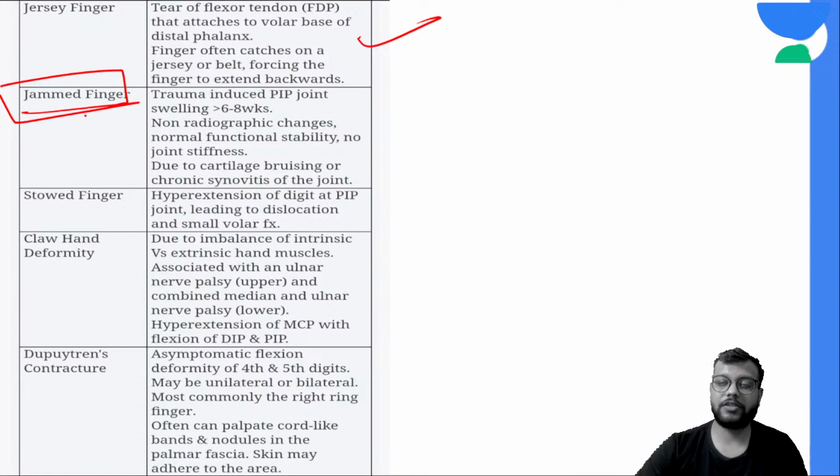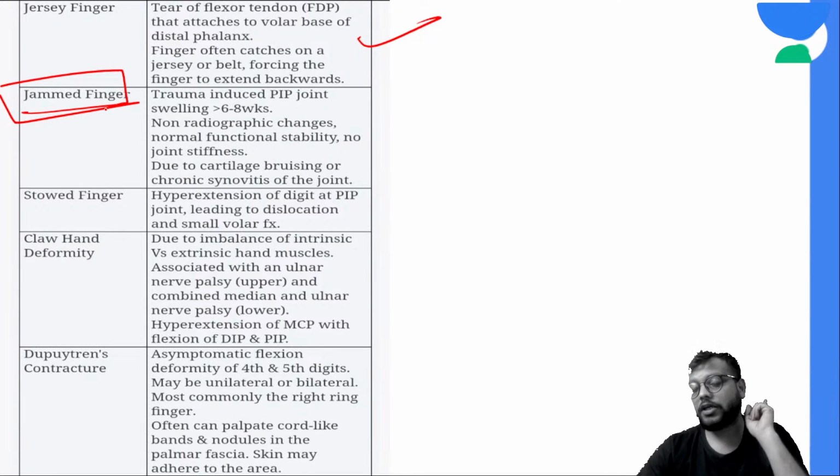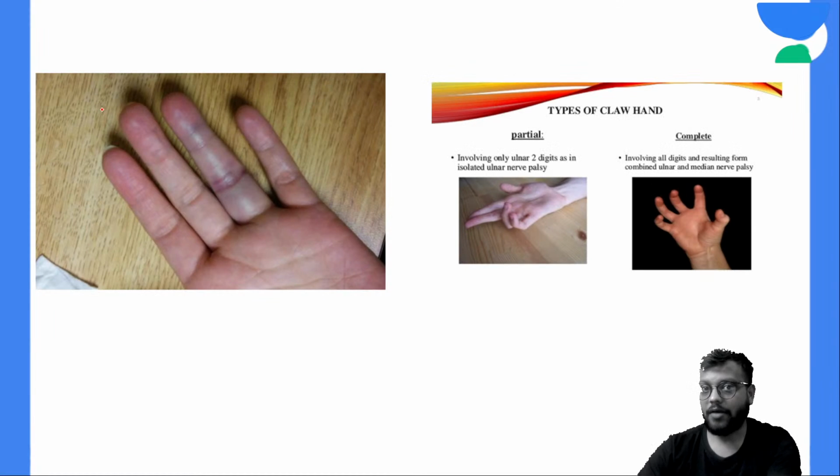Jammed finger is nothing but any traumatic finger injury that, for some time, has bruising and swelling and becomes jammed, because there is no injury, no movement possible due to injury and pain. Okay, and with cold fermentation and analgesics, within 3 to 4 days it becomes okay. So this is your jammed finger.